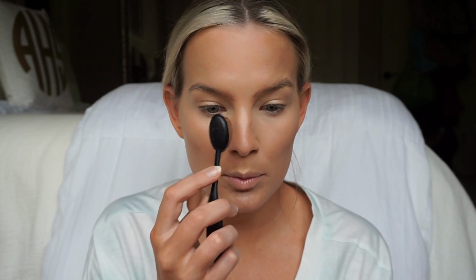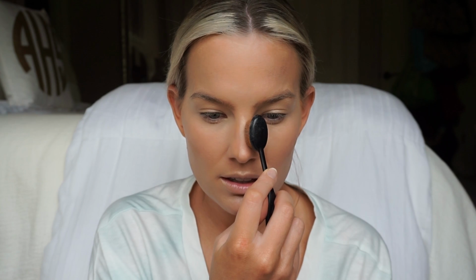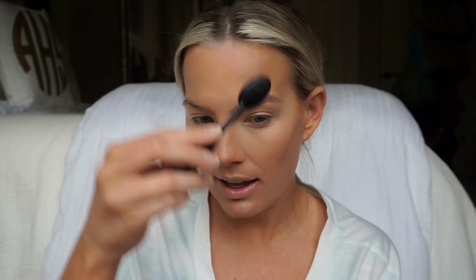And so you can see kind of already the difference between the two sides, and just that creates a shadow. Then I do the sides of my nose. I'm gonna have to look in my mirror for this because it's more precise. And then just round my forehead just a little bit to give some shape there.